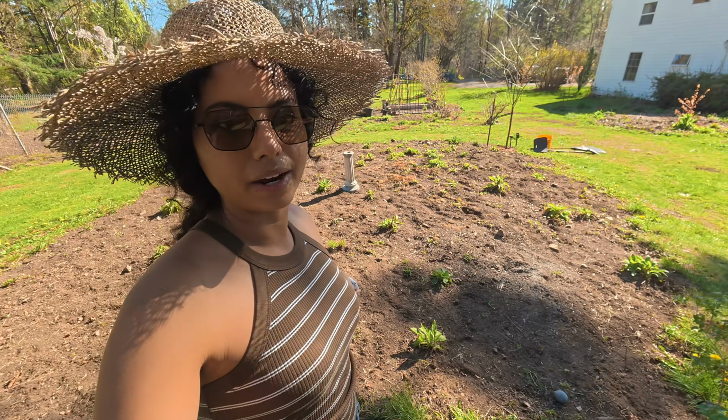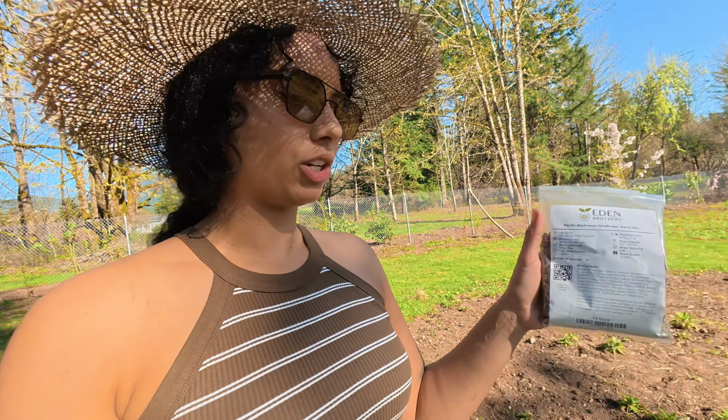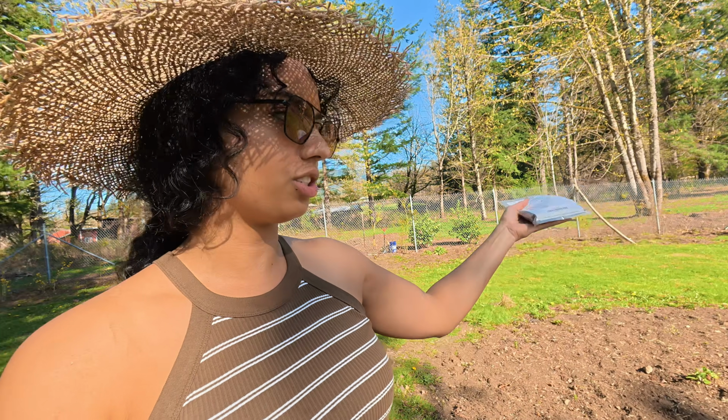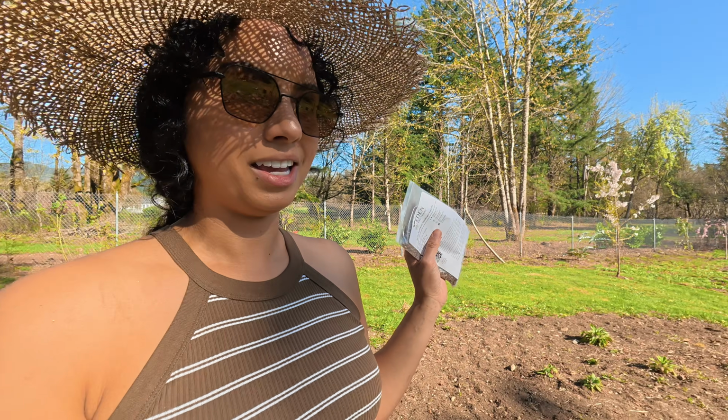The time has finally come for me to spread the wildflower seed mix onto my beautifully prepared ground that I spent way too long on. This is the Pacific Northwest wildflower mix from Eden Brothers. I've gotten this mix before. It's not 100% native, but it's gonna be in the yard. It's just for the bees and ornamental flowers, so we'll see what it looks like in a few months.